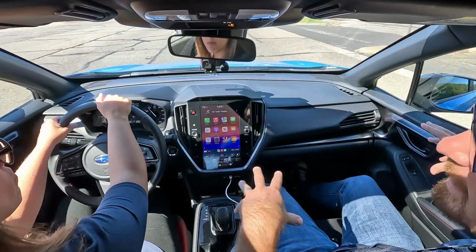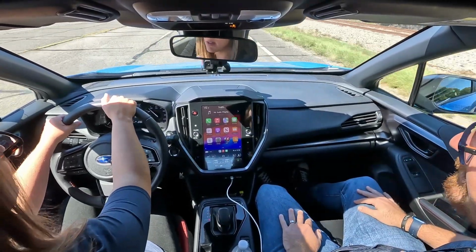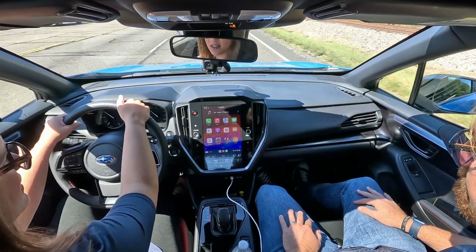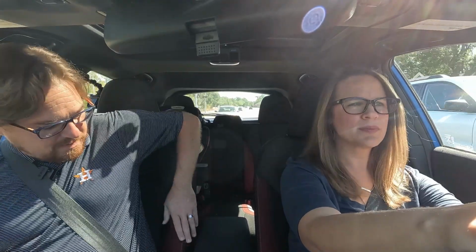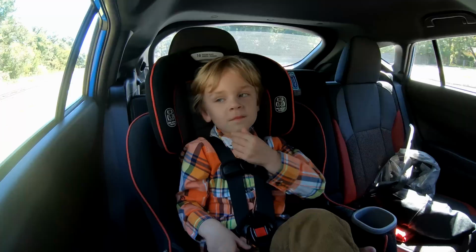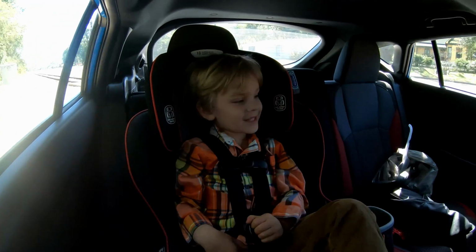Thoughts on the inside? I like it. The infotainment center right here is the same as the other one. Yeah, I could pretty much just copy and paste our interior thoughts on the Crosstrek because it is the same. With the exception of this being the RS model, we've got the red accents on the seats, which somebody in the back seat is a fan of. Tucker, what do you like most about this car? The seat. Yep, the red seats. And yeah, I'm a fan of the red accents as well.